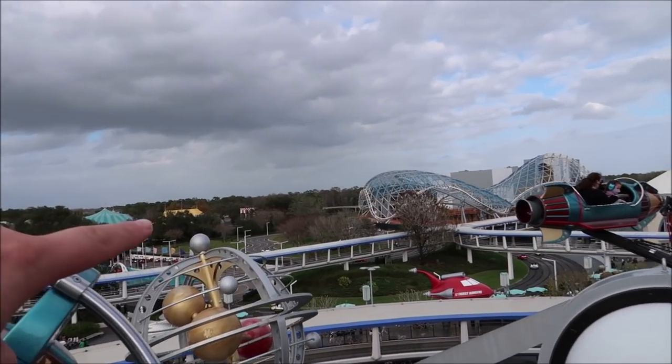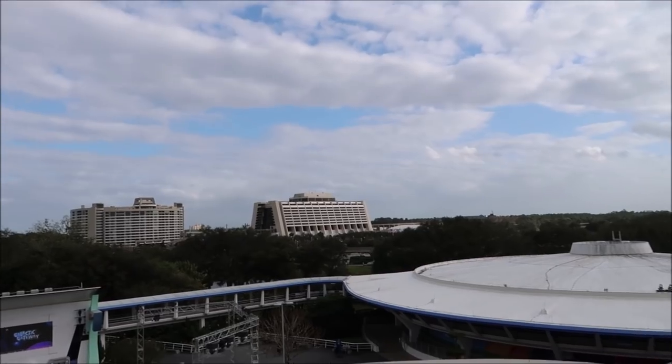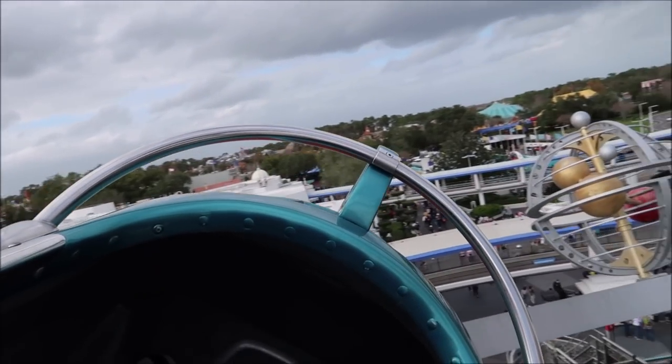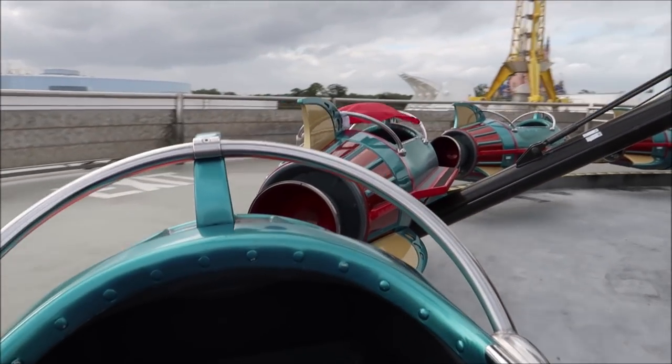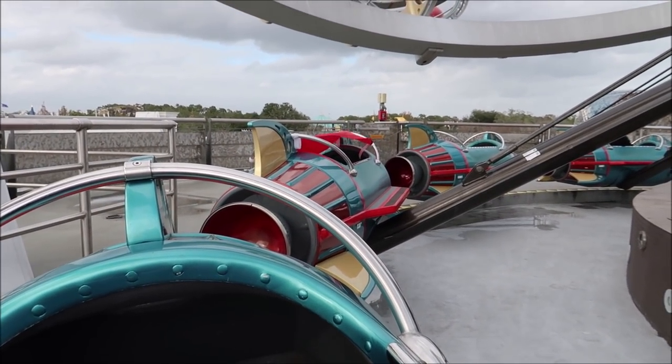Oh, it's so good. Look at Tron. Wow. That's really coming along there. And the People Mover, the Carousel of Progress. Oh boy, here we go, we're coming in hot. This is the part where we start going down. Oh boy, here it is. Oh, hang on. Oh, oh boy. Welcome back. That was really, really windy.